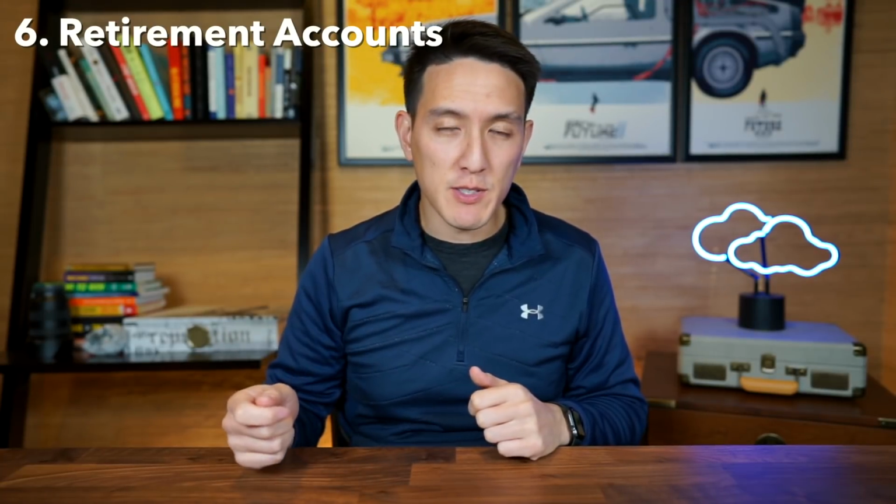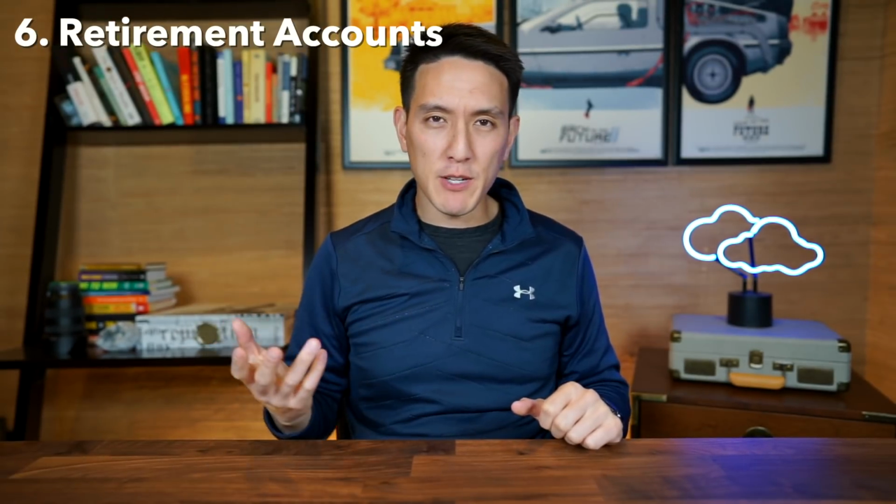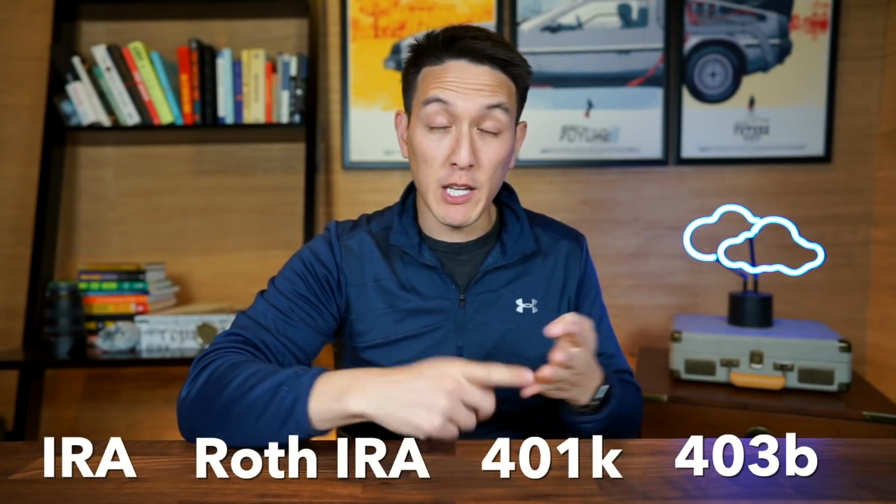Okay guys, the sixth way to invest $100 is actually in retirement accounts. Contributing to your retirement is going to be one of those essential investments that you make for your core investment holdings that will hopefully have a very large impact on the rest of your life. Because of how compound interest works in investing, you want to start as early as you can when it comes to investing in retirement. Popular accounts are the traditional IRA, the Roth IRA, the 401k, the 403b, etc.